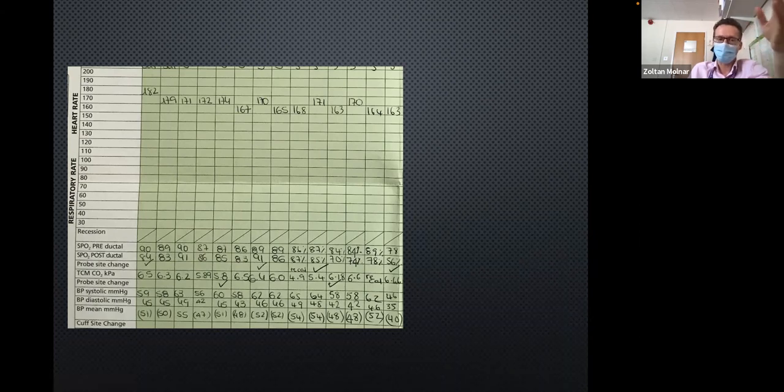Obviously, noradrenaline at that point was 300, dopamine I think went up during the course to 20. I tried to reduce it again. We were on dobutamine 20, so loads of catecholamines. And you can see the blood pressure, although it was labile, wasn't that bad. You would just assume that, well, you need to push the blood pressure higher.